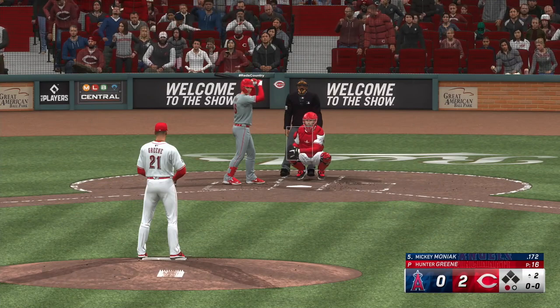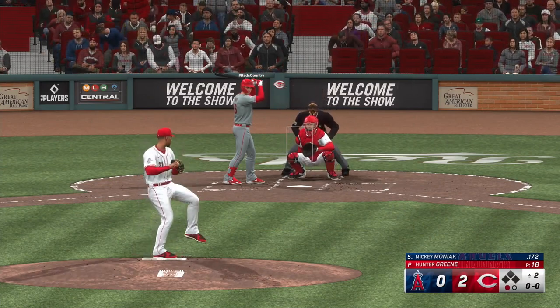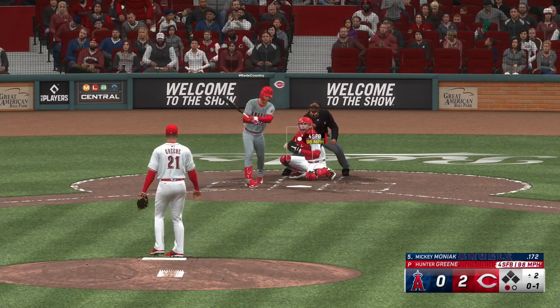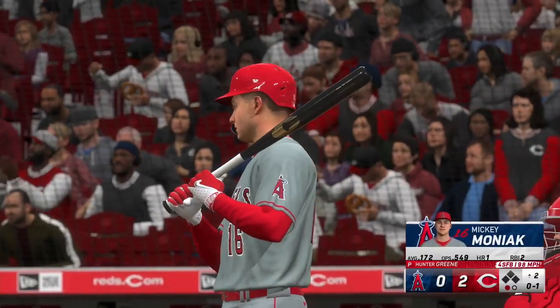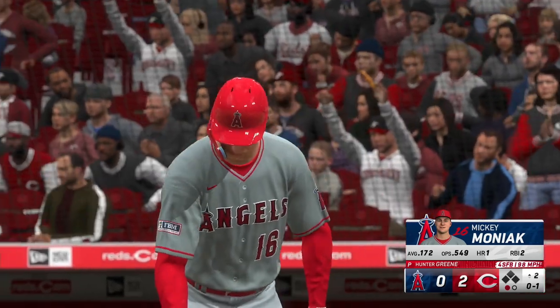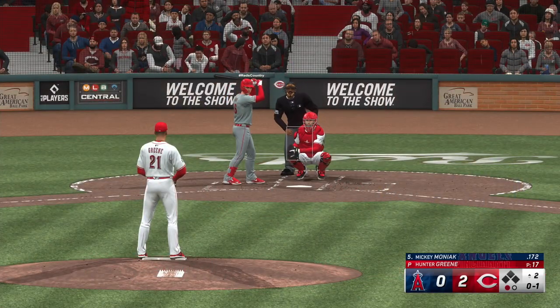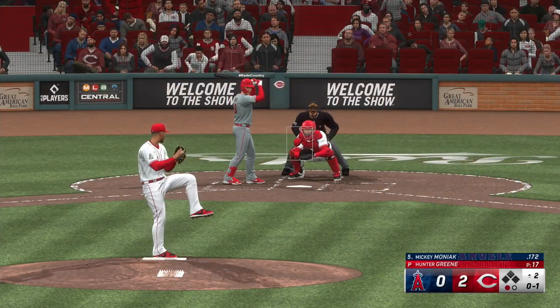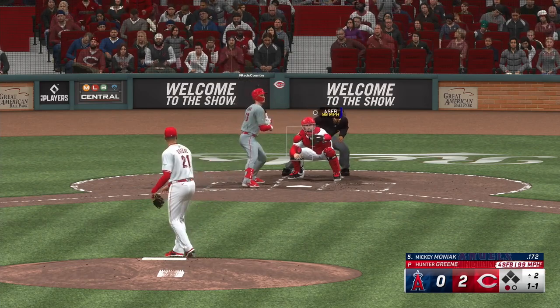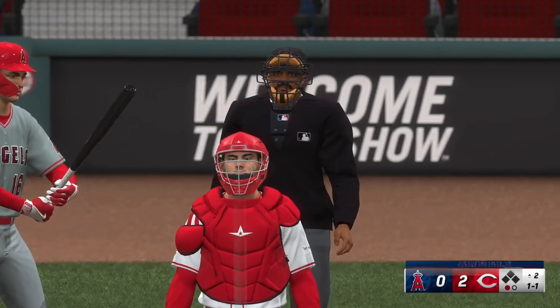And next for the Angels, Mickey Moniak. Yep. And that is cut on and missed. Oh, and that is strike one. One down, bases empty. Ball one. Making the calls behind the plate in this one is Woody Keller.